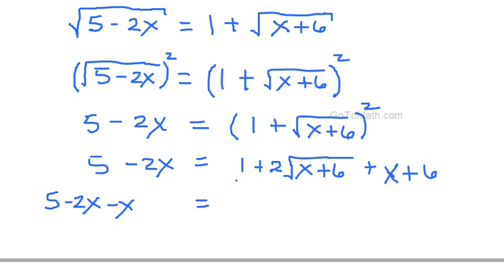I'm going to end up making a mistake because I'm talking too much. 6 plus 1 is 7. Bring that over. My cursor's not working very well today. I guess it hasn't had its coffee or something. Something's not right. Alright, let me see what's going on here. Where are we?